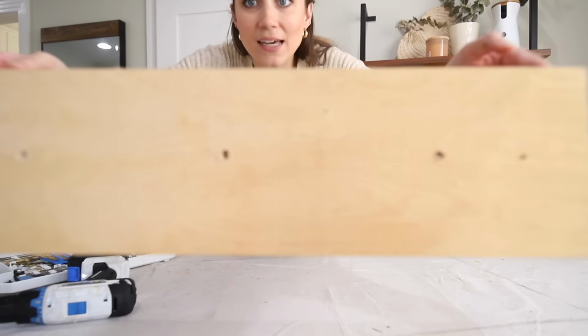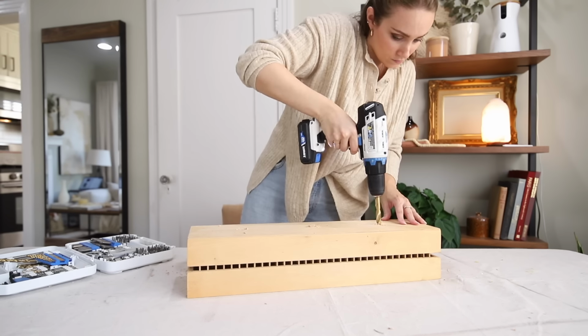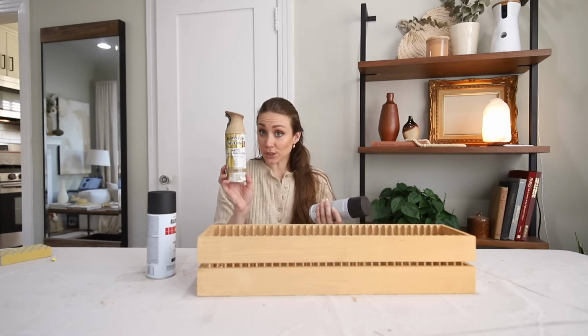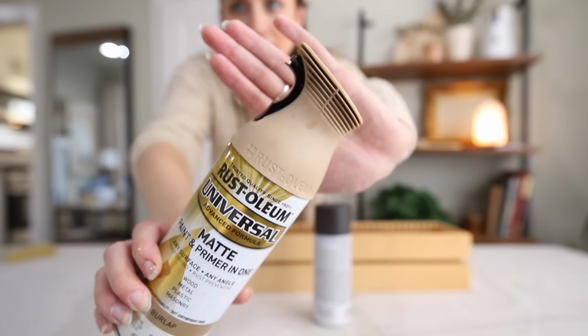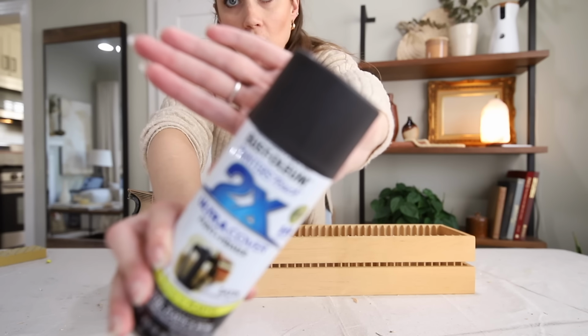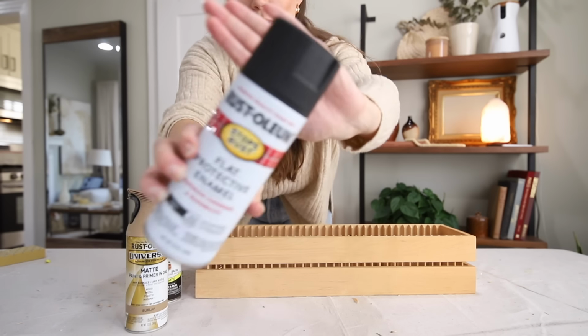So that's how big I did the holes. I don't think it's big enough. Let's level up a little bit. Definitely want to spray paint it. I have burlap, kind of like a khaki color. I also have dark walnut, which is almost black brown. And then I also have just flat black paint.